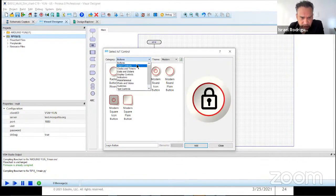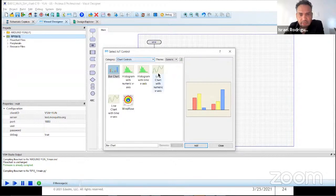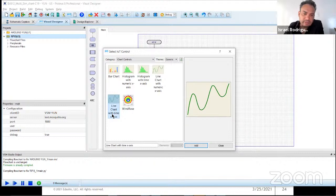So in this case, I'm going to use chart controls. Chart controls, you have different kinds of charts. In this case, I can use a chart with a time domain, but I'm going to use a chart with an X value domain. I mean that, let's say that on the X, I'm going to get person 1, person 3, 4, 5, 10, and on the Y axis, I'm going to get the temperature. So that's the chart that I need. So I'm going to add this one.